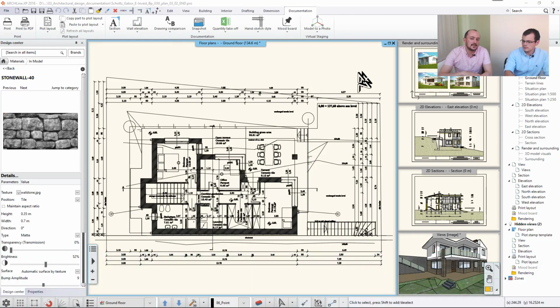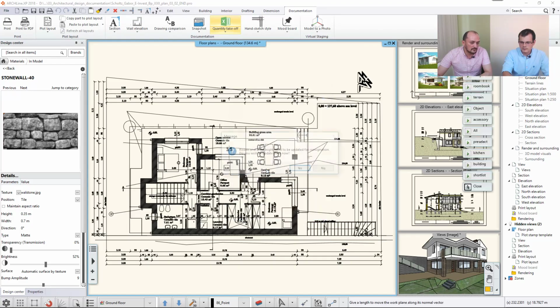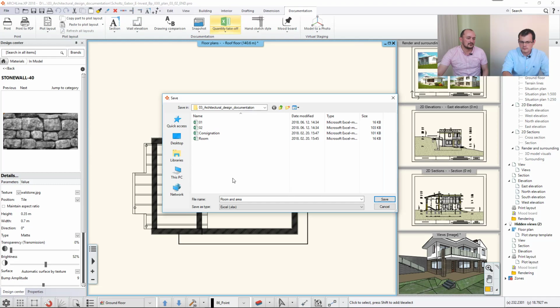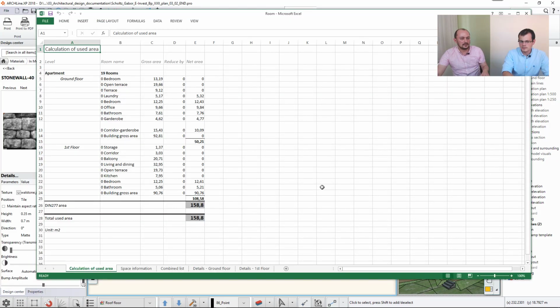The quantity takeoff is represented in the documentation, and you will find it with this Excel icon, because at the end you will end up with an Excel file with a list of rooms, a list of objects, a list of something that you select here. For example, if I would like to extract my rooms, I say, okay, yes, please update the project based on the latest changes, and then create a room and area list, save it. Then the software creates that, and it automatically opens the room list in an Excel file.